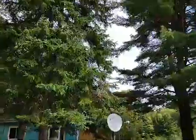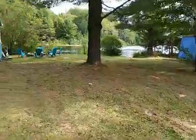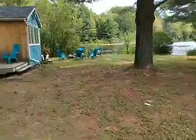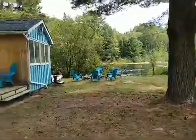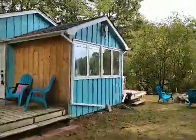But gorgeous, gorgeous property, again, in Muskoka. You have your own boat launch, just shy of an acre lot. There's 2 bedrooms in here. All of these windows were done in 2019.